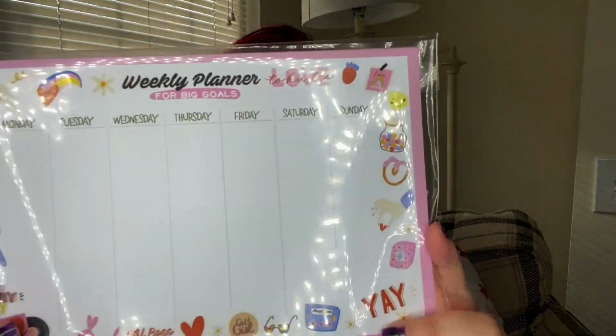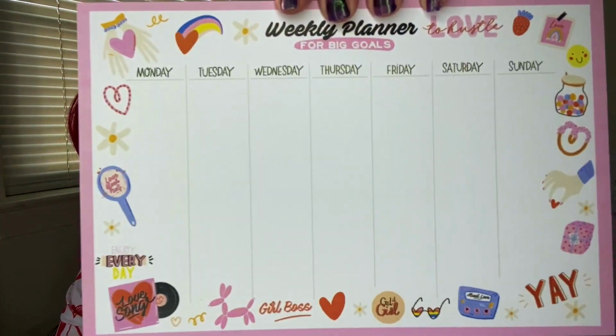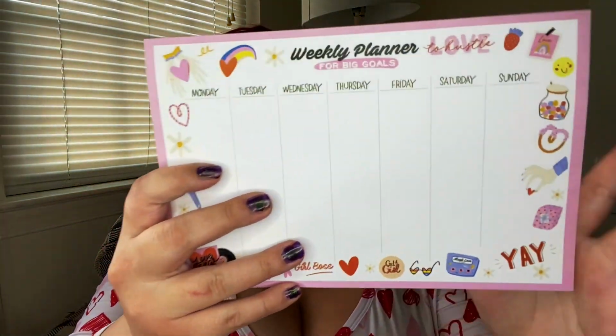So the first thing that I am pulling out is this. Let's see what it is. Oh, it's so cute. Oh, I love this. Actually, I've been wanting to get one of these so bad. I've been looking around on Etsy. Oh, I love the little pattern around it. Okay, I love this. Yes, love it.